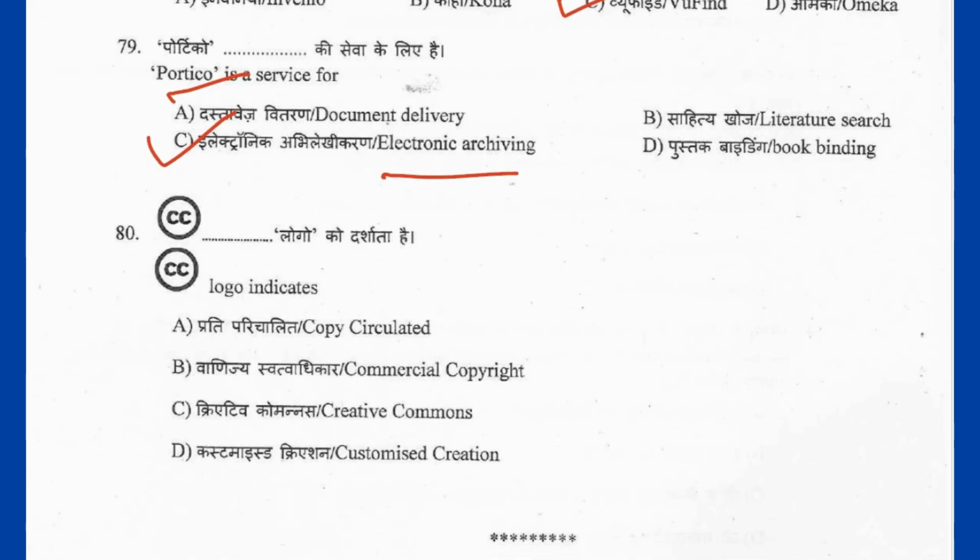Final question for the day: this logo indicates copyright, commercial copyright, copy circulated, Creative Commons, or customized creation. Correct answer is option C, Creative Commons. So this is all we have. We have done so far 80 questions continuously. I hope that this will help you.